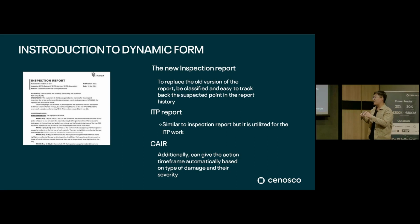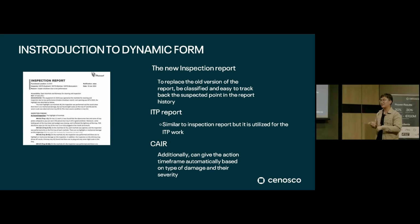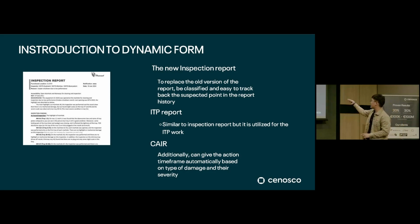So if you have too much equipment, let's say around 100,000, you export everything in one Excel sheet, and then you can see how many equipment have the issue. Yeah, that's the dynamic form. Right now, Thai Oil creates our own dynamic form for three things. One is the inspection report, another one is our inspection and test plan. We have the new inspection and test plan right now, and the last one is the CARE.